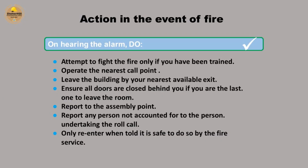Action in the event of fire. On hearing the alarm, do: Attempt to fight the fire only if you have been trained. Operate the nearest call point. Leave the building by your nearest available exit. Ensure all doors are closed behind you if you are the last one to leave the room. Report to the assembly point. Report any person not accounted for to the person undertaking the roll call. Only re-enter when told it is safe to do so by the fire service.